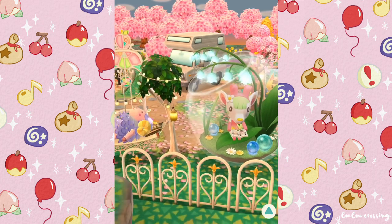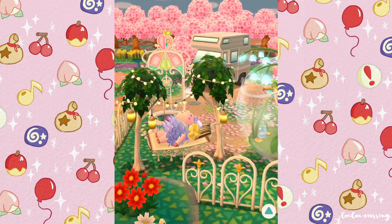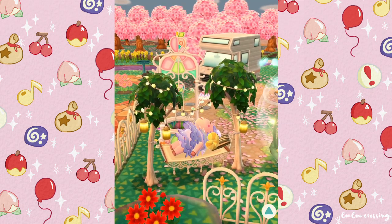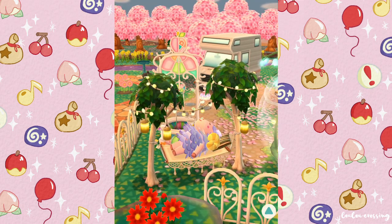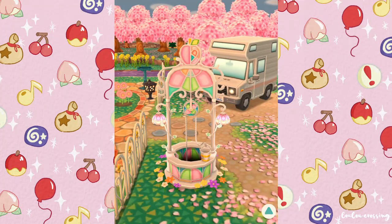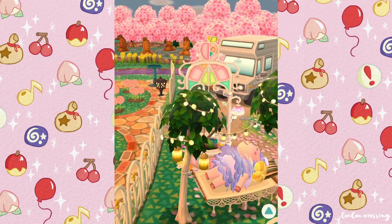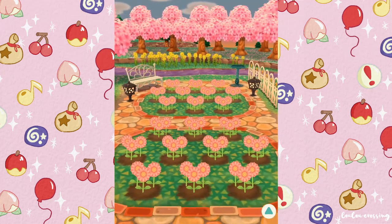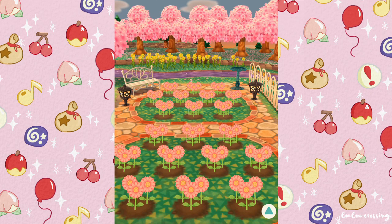And next to that we have this very lit up hammock which Etoile is really enjoying. I love the little lanterns hanging off of it. They look like little fairy jars, and behind it we have a really beautiful pink wishing well which I imagine the fairies go and make wishes there. And of course over to the left we have my garden, which just has pink flowers in it from the most recent event, which was the one with Zipper.